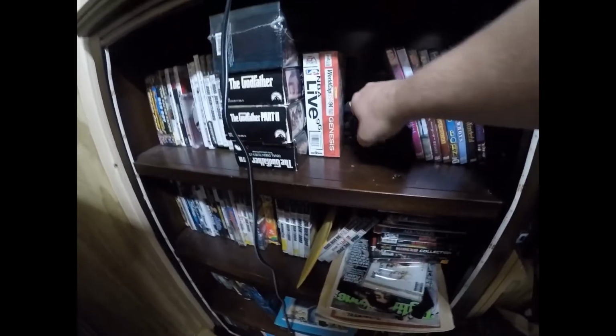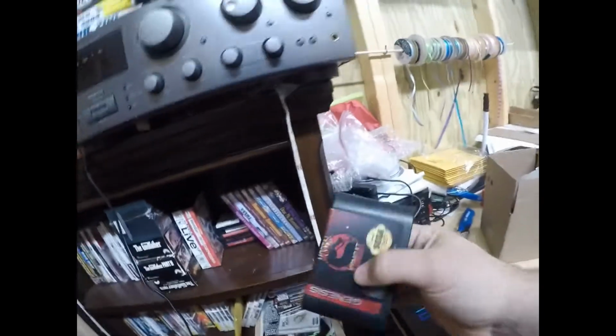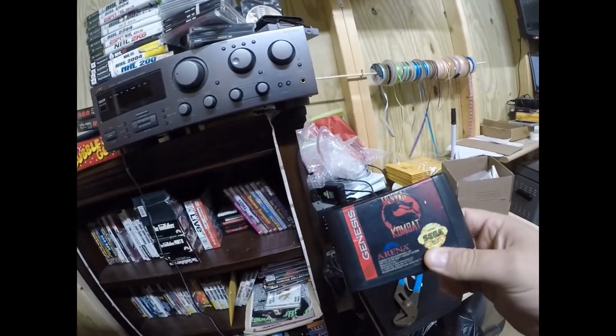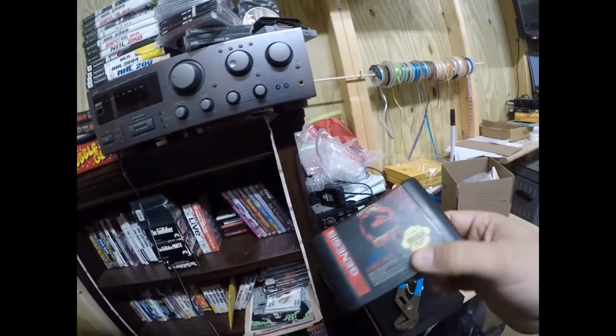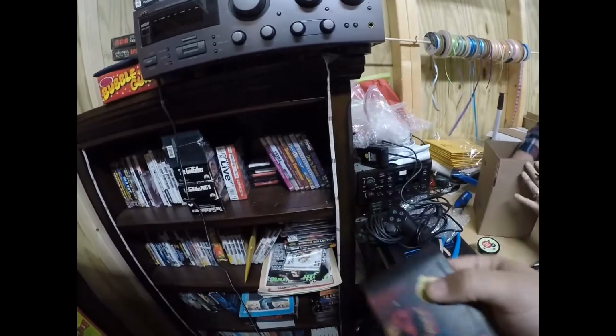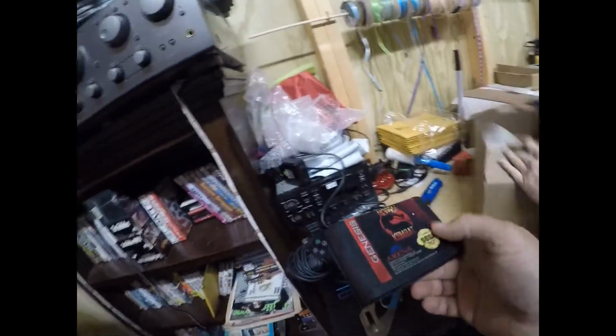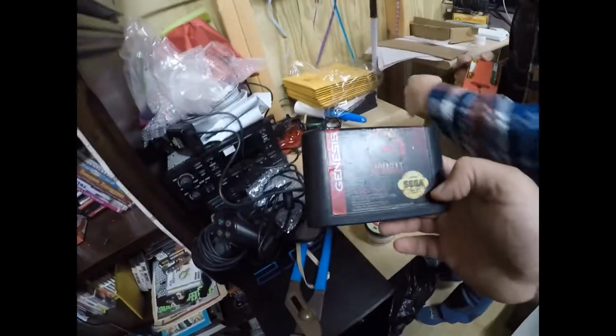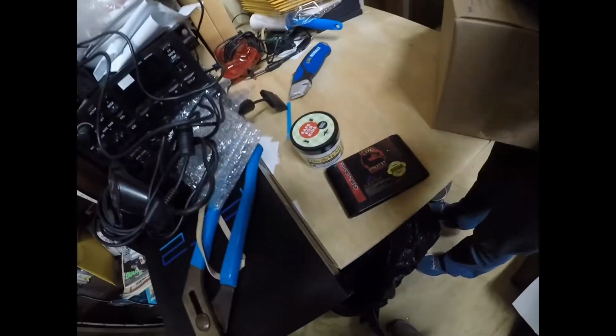I bought for $200 about, what'd you say, about 150 Sega games and a Sega Saturn. These are what is selling out of that. We've sold a bunch of them already. I don't really have that many left. So, all right, let's move on to the next one.